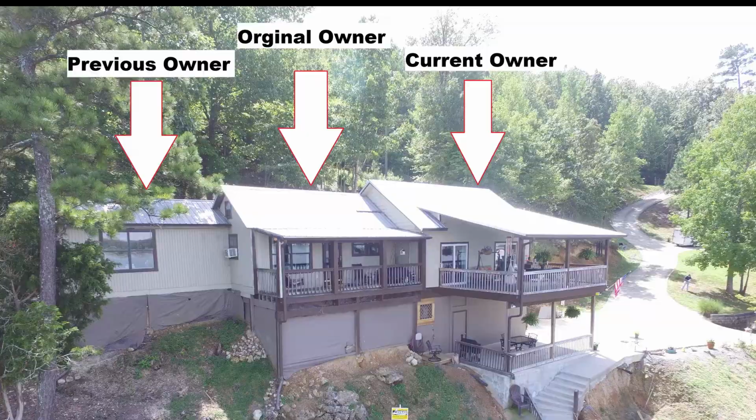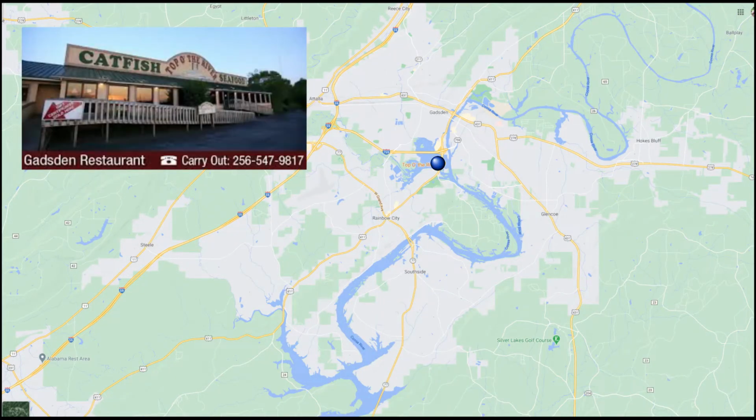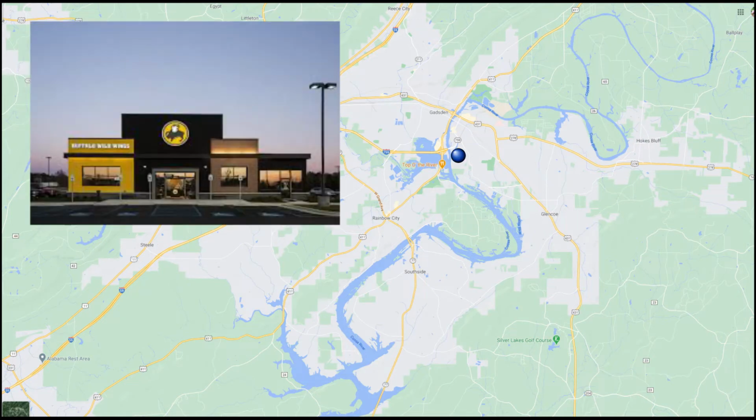But you're not too far from Publix. You're not too far from the top of the river. You're not too far from shopping.